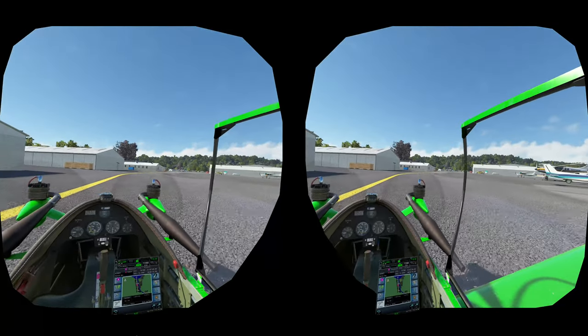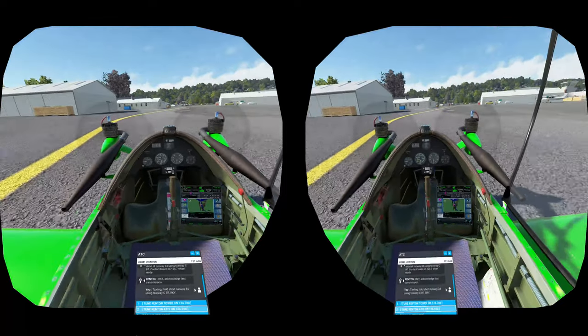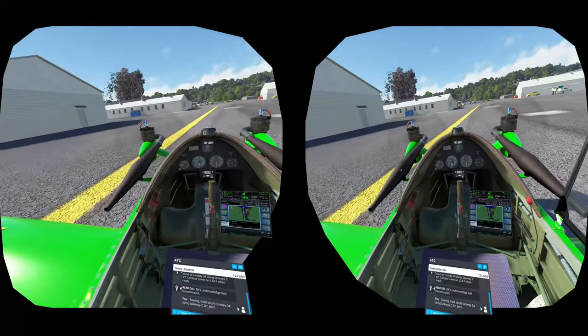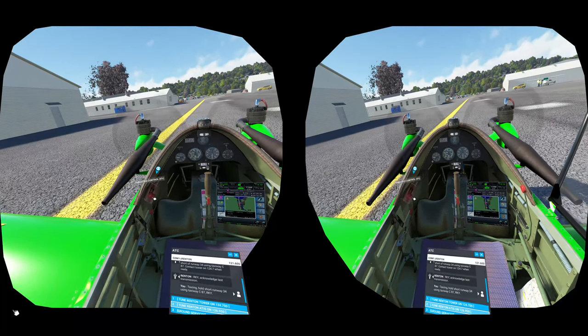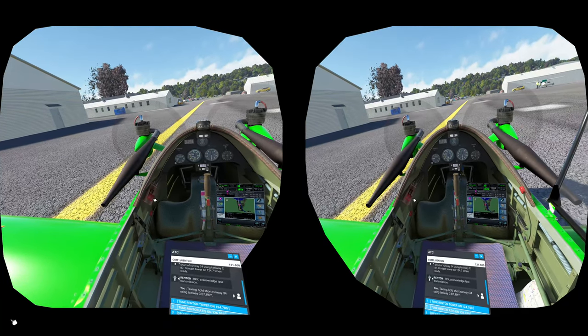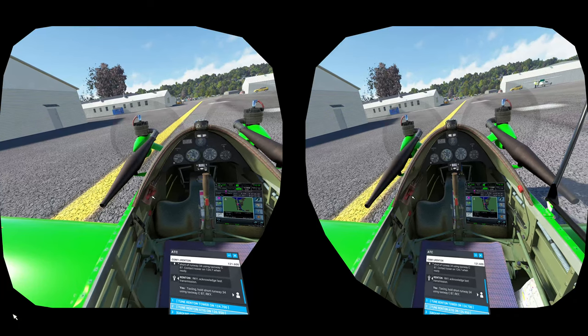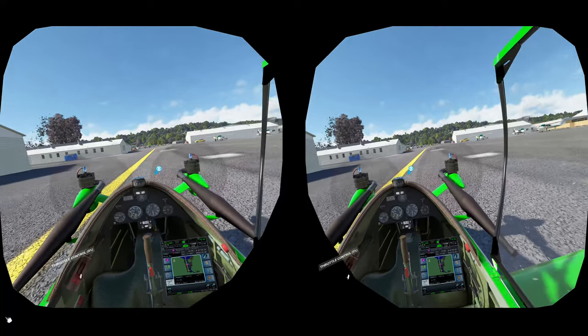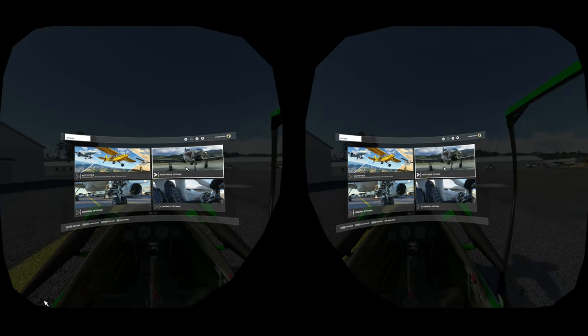I haven't flown this plane that much. Pretty amazing. Ah, there are two throttles. I'm only using one throttle. Of course, I still have the controls of the Kodiak on, that's why.